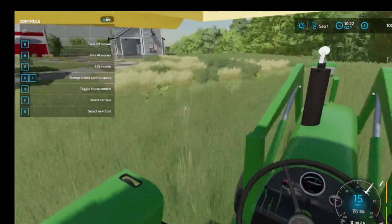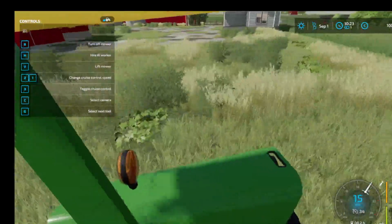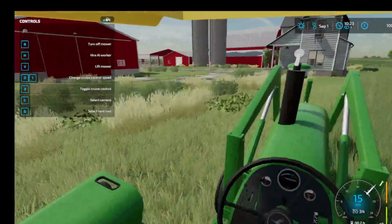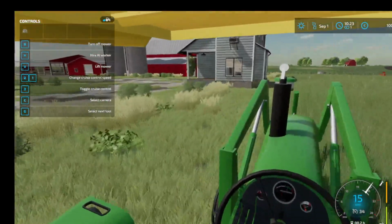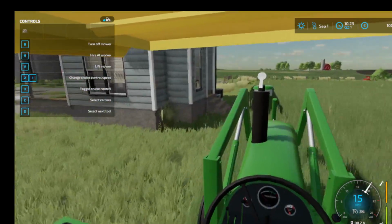We got a bunch of little bushes and stuff. We'll probably come back for those, see how it's doing back there. We might have missed some. Let's see, the steps are very close to the field. Try not to hit the steps.